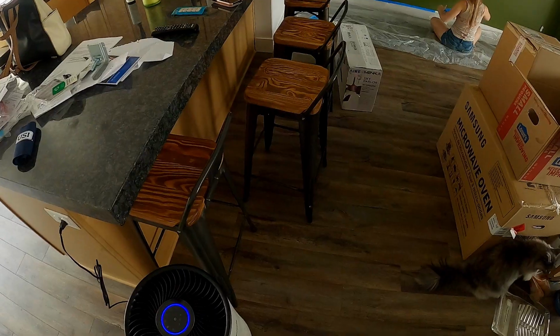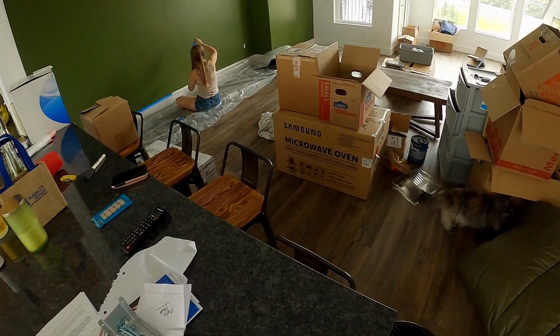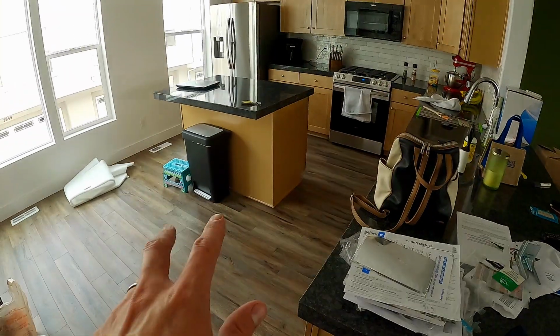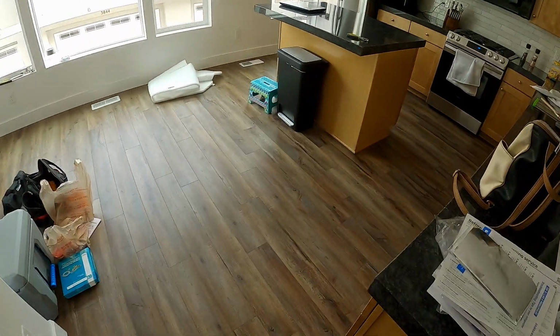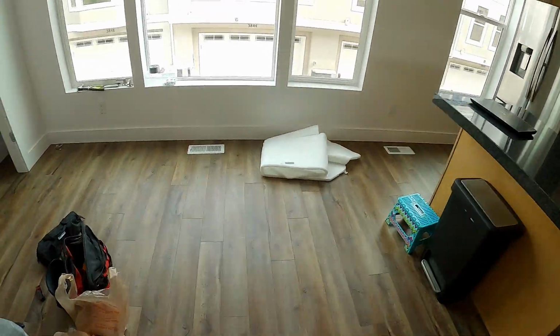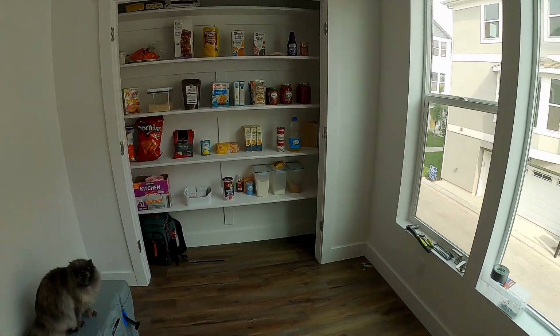Here are the chairs. Thought the backs would be a little bit higher, but it's all right. And I think we ordered two other chairs for over here. Did we? Still coming. Okay, yes, we did. And then we'll get those bad boys back on.